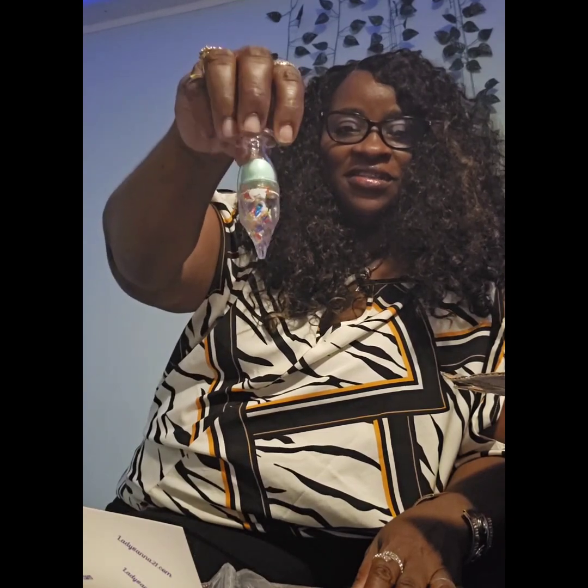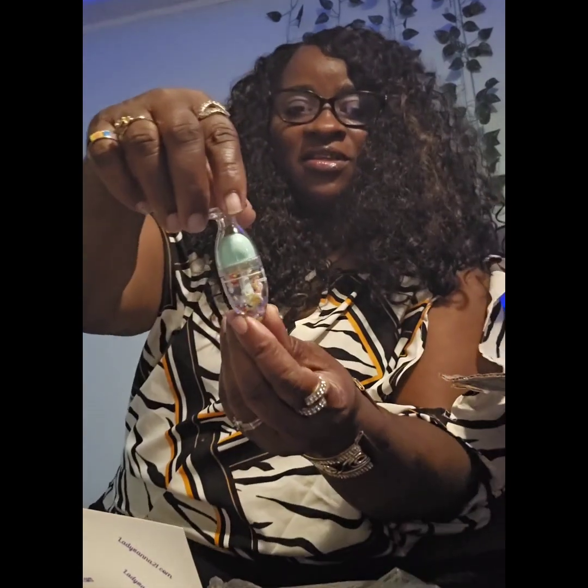The lip gloss, cute lip gloss for my granddaughter. This is my free keychain. Ooh, I love it. She know I love flowers. Look at it, ain't it pretty?